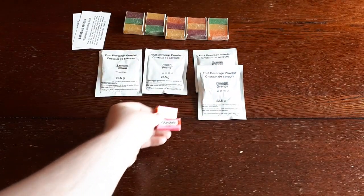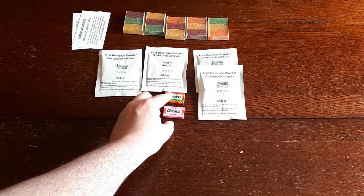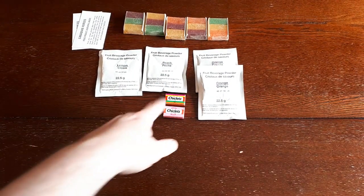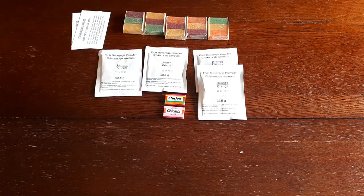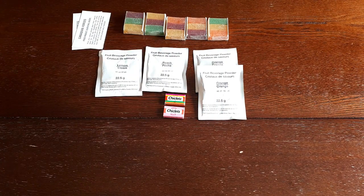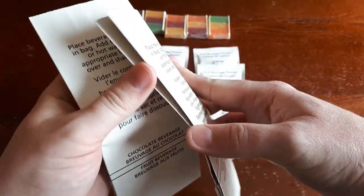I honestly can't remember the last time I ever saw the bubblegum flavor chiclets. These assorted ones were something that you would have seen a lot more often. But the bubblegum flavor, I honestly don't know when it would have been. And the last thing that's in the pack, you can see it's empty now, is the very old version of a beverage bag.